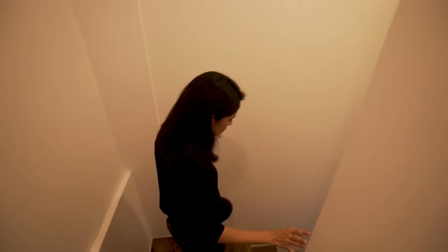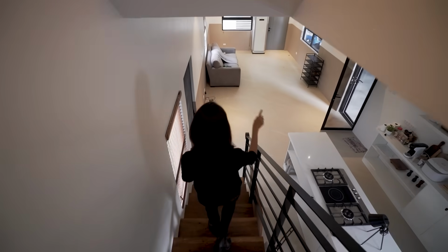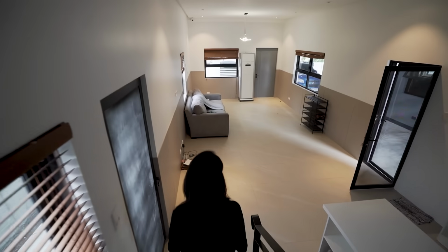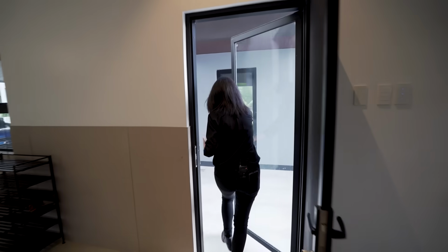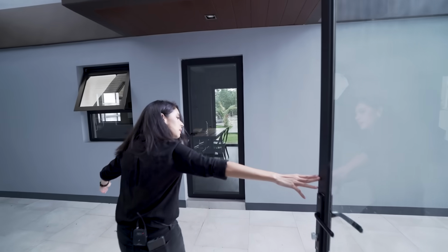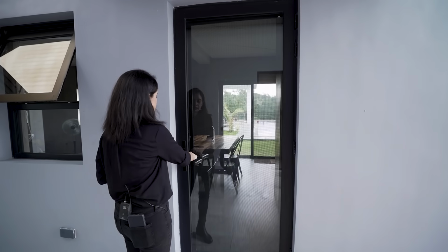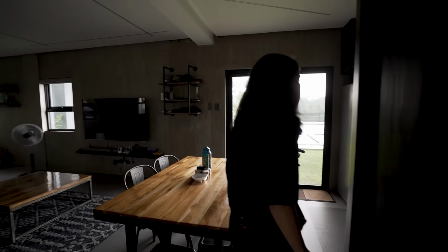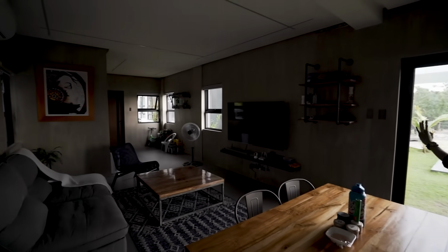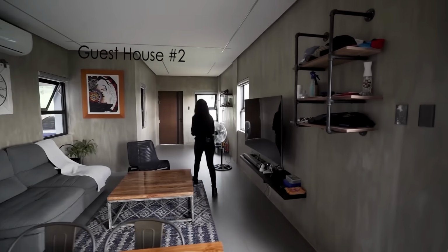Okay, let's cross over the middle portion. So this one. There we go. So halos magkatapat but not quite. And this is the second guest house. So this one, they designed to be more industrial. And I love it. It's very dark and moody.